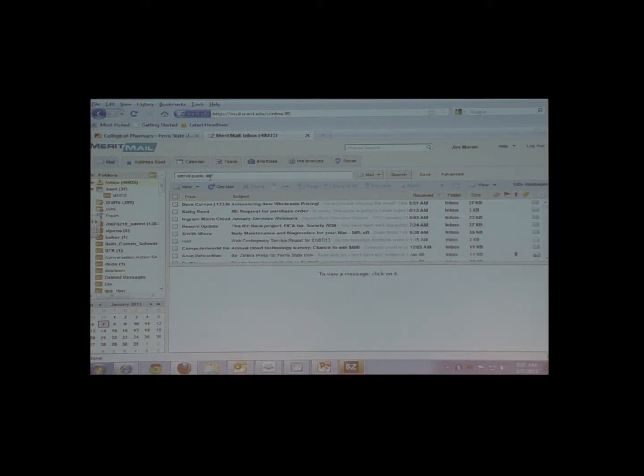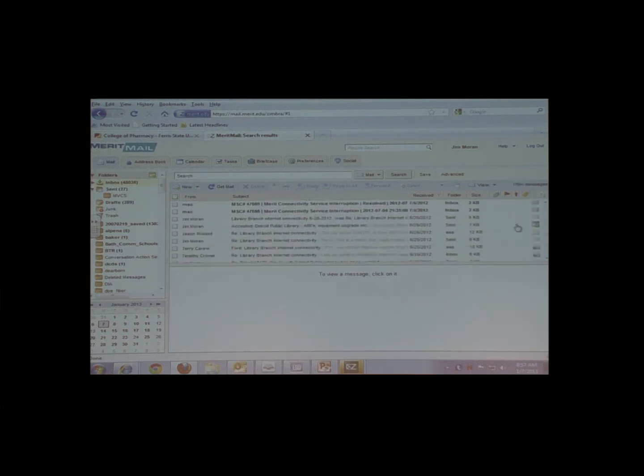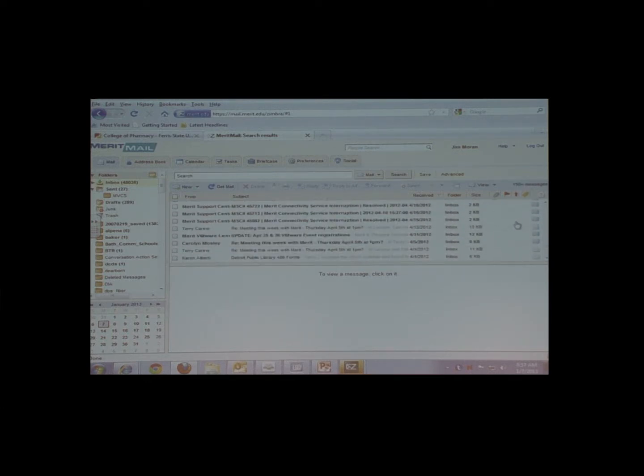And I'm going to execute a search on Detroit Public Library. So it's looking in subject, from, to, it's already done. So it turned out that I have probably close to 1,000, I would imagine, messages, maybe even more. I haven't even gotten out of 2012 yet. And I can keep going and going and going. And it'll just keep going down. It'll go all the way back to 2001.